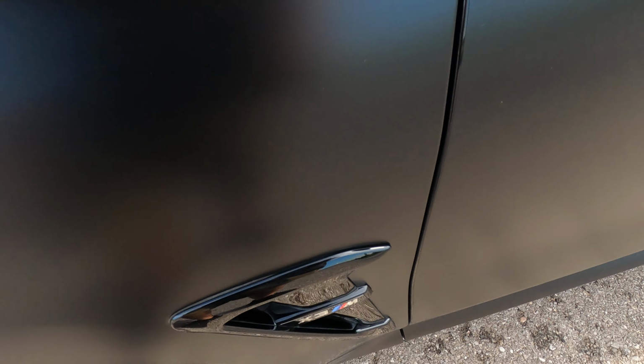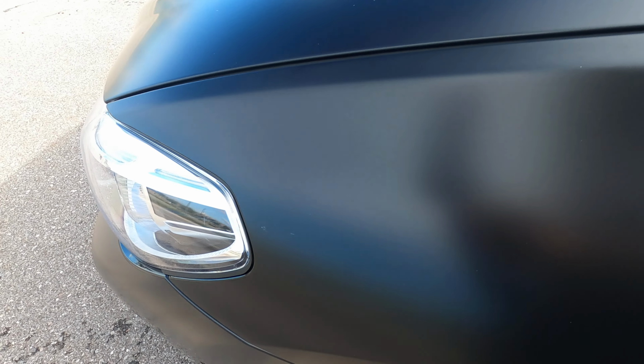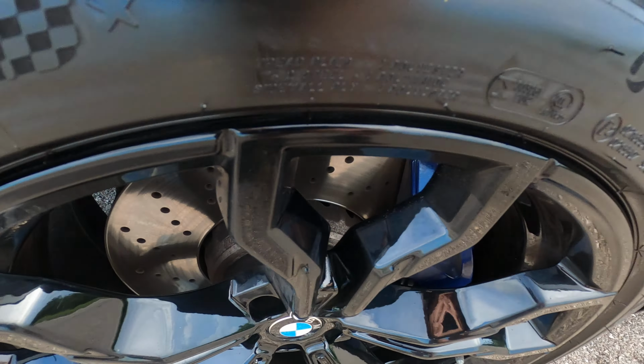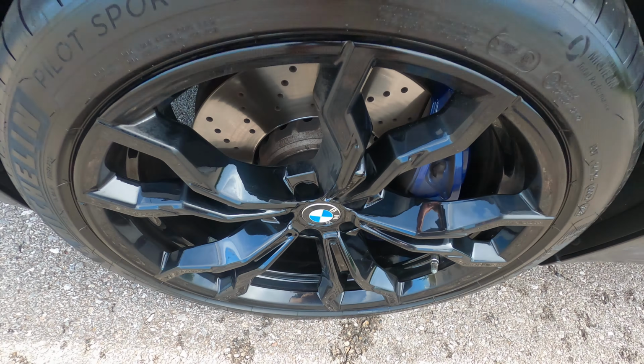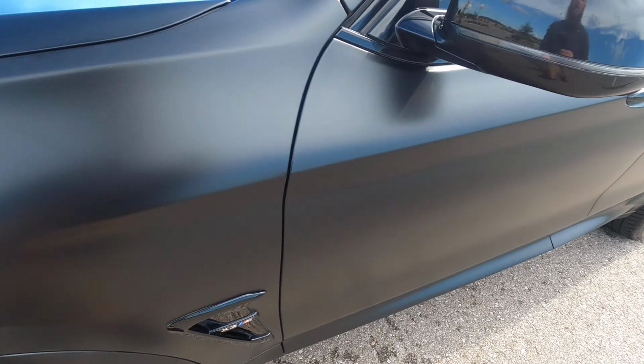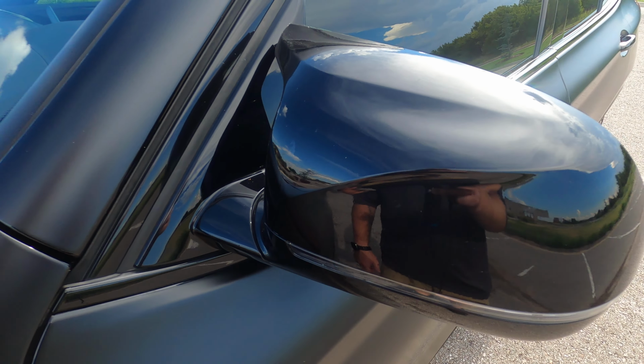Front driver's side fender looks really nice. I love the gloss black accents and how they use the finish to contrast. Does have a really neat effect. Front driver's side wheel, Michelin Pilot Sport 4S's. Awesome tire. Wheel looks great, no issues. Driver's side mirror, a few rock chips, nothing noticeable though.